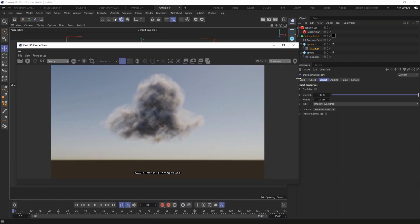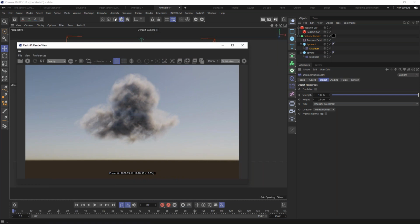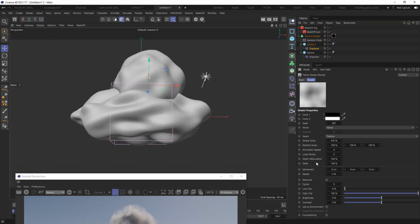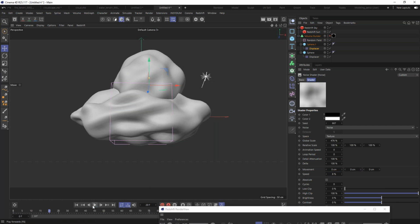It's very easy, very easy. There are many ways to animate it. First, you could just animate the shape here in the displacer. So if I go here in the displacer and you go to the noise, you have just this option. It's the speed. You just get some speed here and it's going to animate over time. No, I forgot. It's this one, animation speed. So let's go to 1. You can see, this is one way. This is going to animate the shape of the cloud.